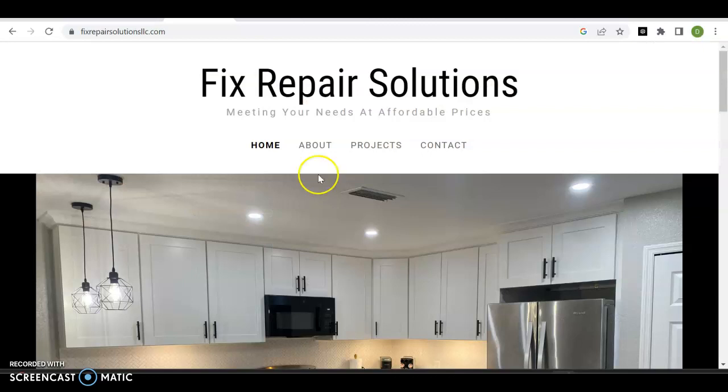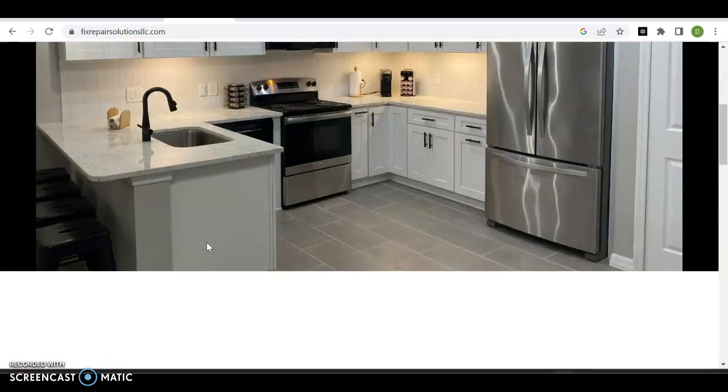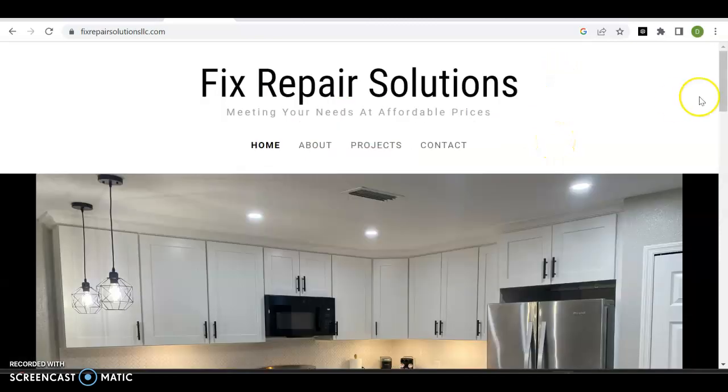Anyway, Fix Repair Solutions, meeting your needs at affordable prices. But what are you offering? So we have home, about, projects, and contact us, but it doesn't really list the things you're offering. That's the problem, right? So Popka complete remodeling and home improvements. I have to scroll in order to find that, which isn't good. What is up with this? Does it only go to specific spots?